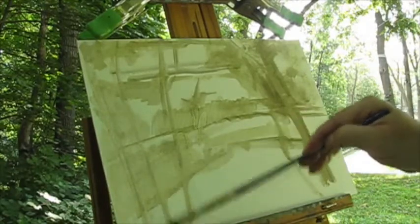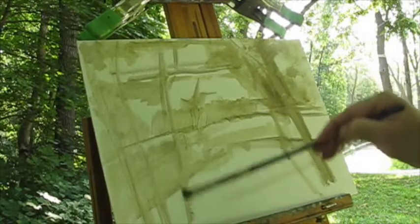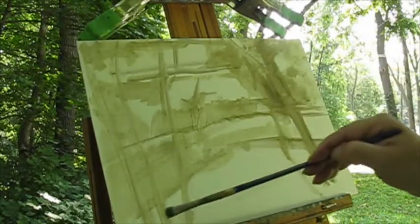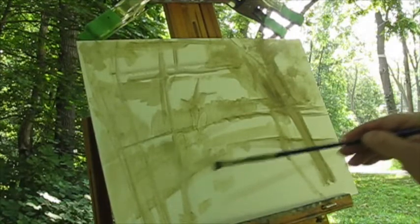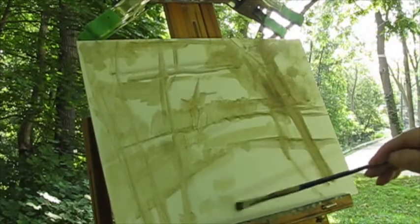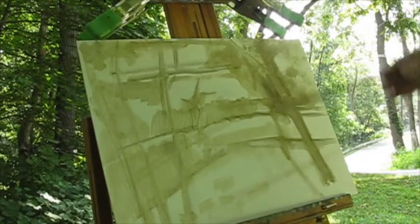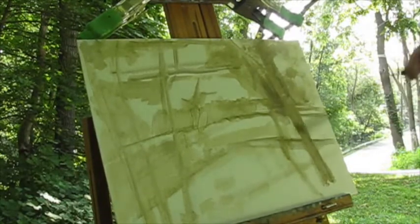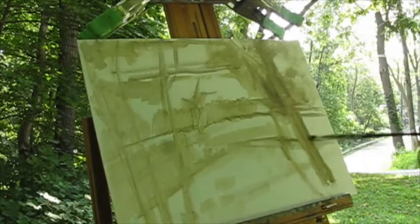In this area down here, I know that the shadows are going to change quite a bit. The light's going to change. Probably by the time I'm towards the end of my painting, things are going to start to shift, and the light will shift. So being aware of that from the beginning, I can maybe plan and take that into account.